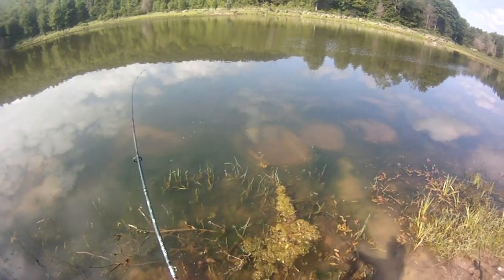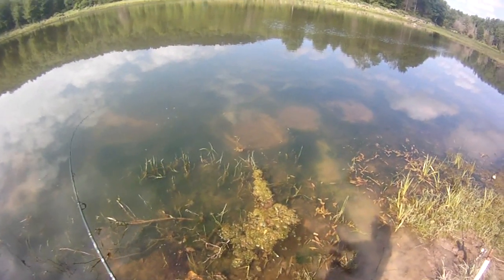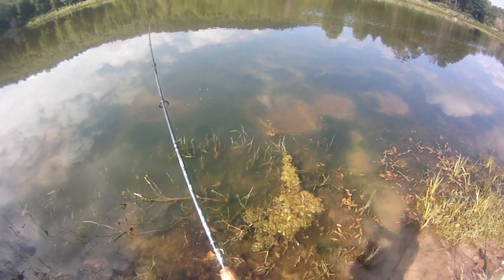Such a beautiful day. Such nice looking gills. They just have the perfect colors today. I love panfish fishing so much.